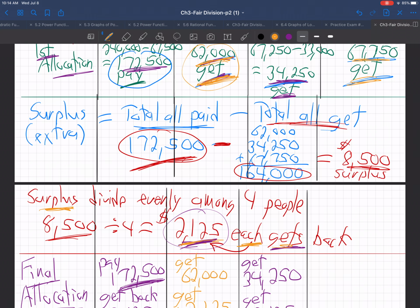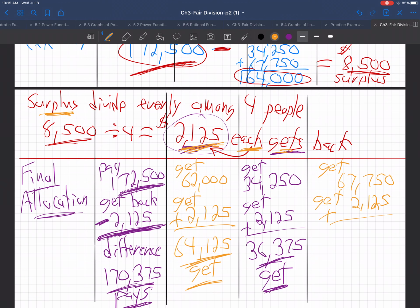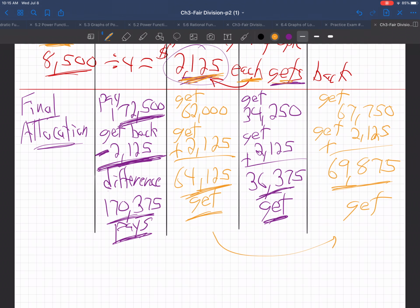Finally, D, go back to the first allocation. D gets 67,750, and then they get another 2,125. Everybody gets that. That's the surplus divided among 4 people. Add that up. So what's that going to be? 69,875. And that's just straight cash. D did not get any items, but he got straight cash, $69,875. So B and D just got cash. Those two got cash only. A paid money because he got the house, and C got the car and some cash.